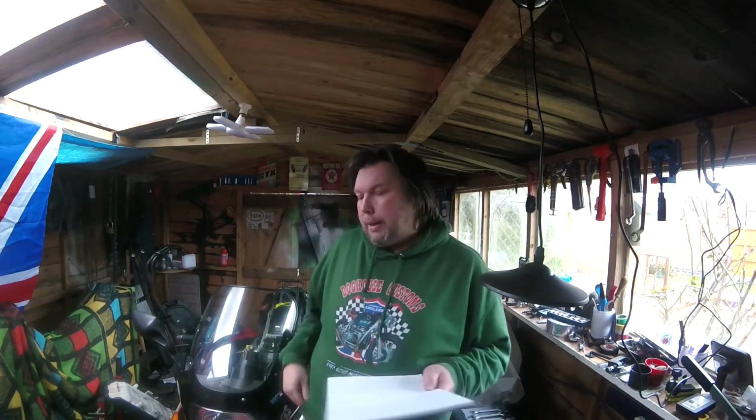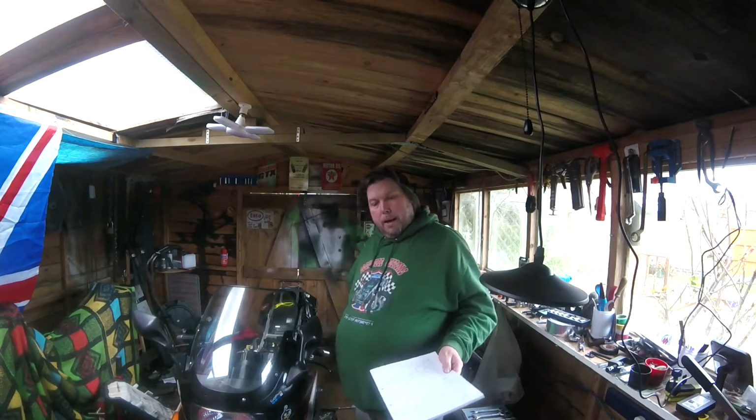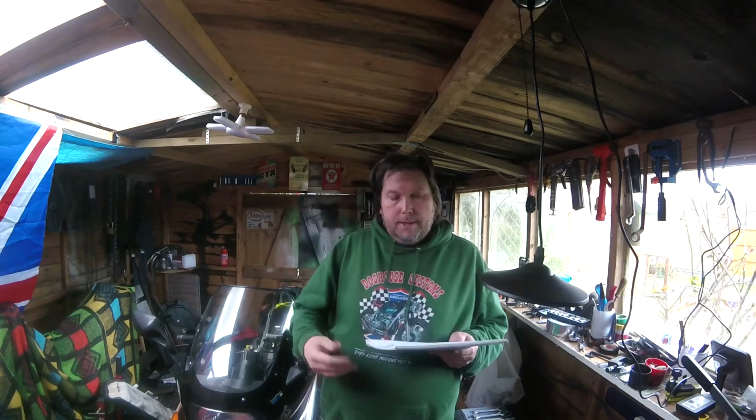Kawasaki again, the proper rubber fairing grommets, the ones on the sides and on the belly pan that the fitting fits in. Didn't have any of those, so 4 of those.